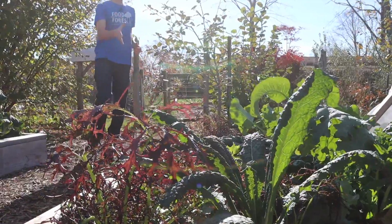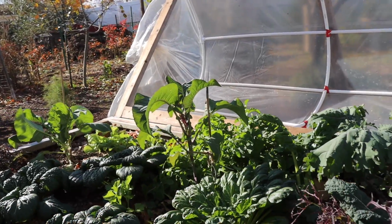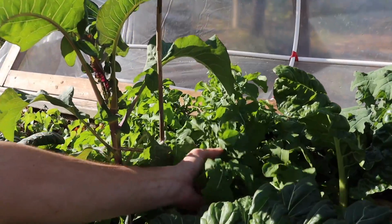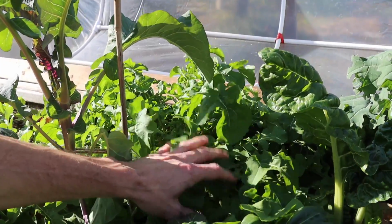Let's start things out with this raised bed right here. And I'm calling this one my cold hardy raised bed because this thing is just packed with incredibly cold hardy plants. Like back here, this arugula, this isn't just any arugula, this is the ice bred arugula. So this one's known for growing really well in cold conditions. It's also super productive. This is probably my favorite variety of arugula.